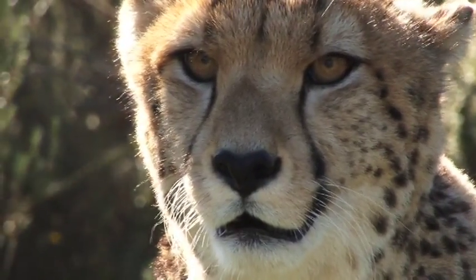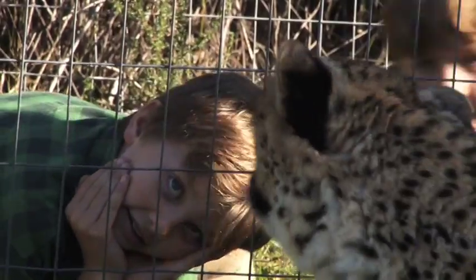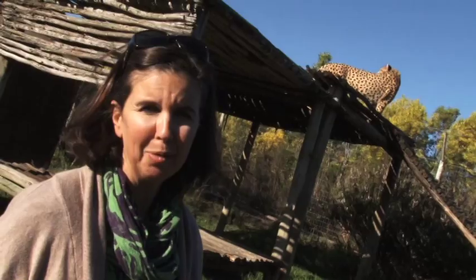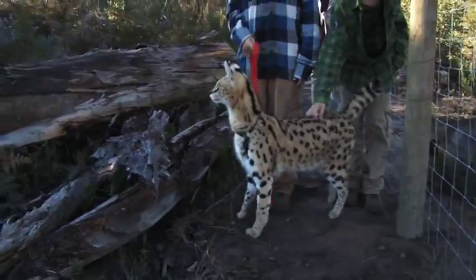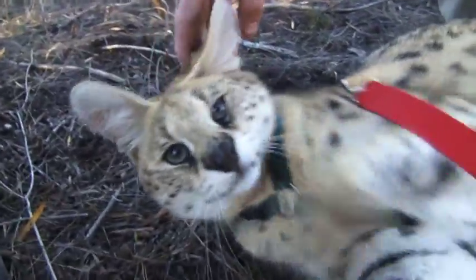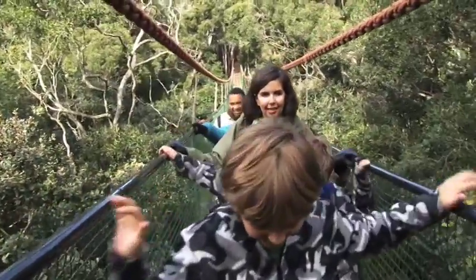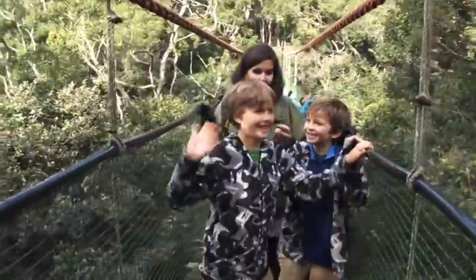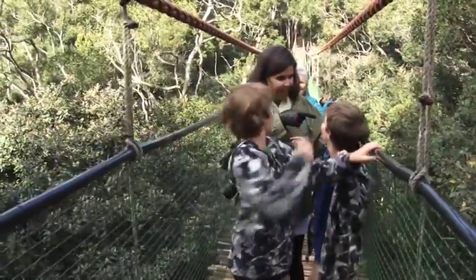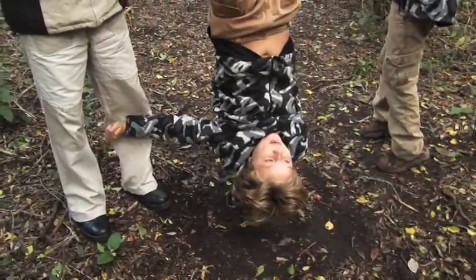And we get to actually come inside the cheetah cage and get an up-close look at these amazing animals that you don't see very often actually out on game drives here in Africa. I'm walking a serval. And fun activities on this coast provide lots of time for monkeying around. We're up in the canopy so we can see the monkeys. Take a look, boys. Do you see any? I see one. Yay! I'm a new species!